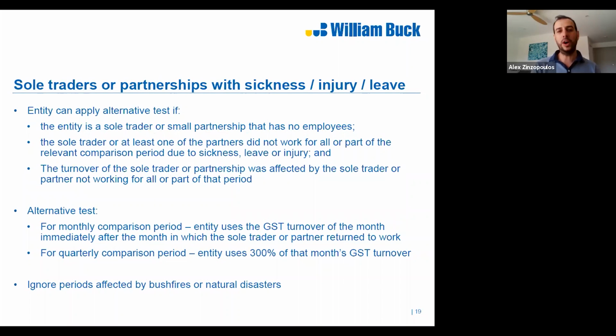Now, the final one, the 7th one, is about sole traders and partnerships. If you're running your business as a sole trader or a small partnership that has no employees, and you've had a decline in turnover because you're a sole trader or one of the partners was absent, either through sickness, injury, or leave, what you do is you take the turnover of the month after that partner or sole trader returned to work, just to give a more accurate reflection of what the actual decline in turnover is.